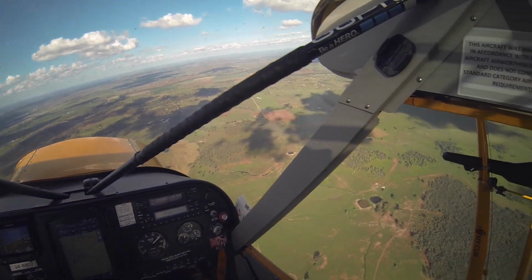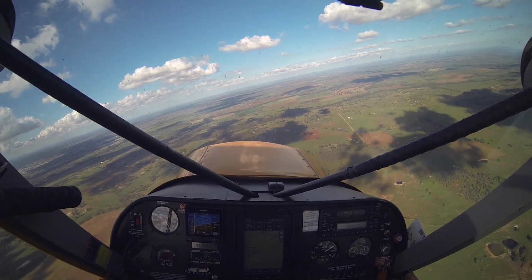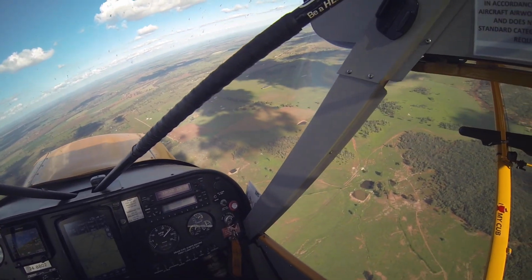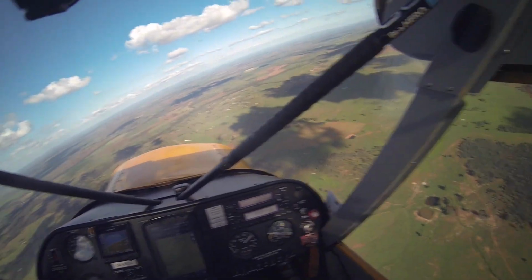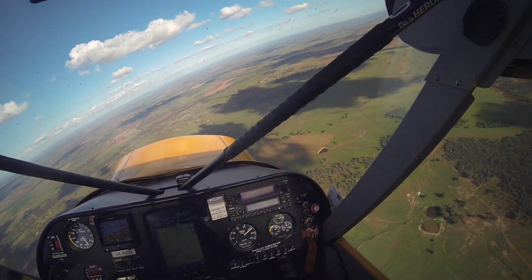Navigate, we turn towards something that feels safe. So we find something out there that looks like we can get in. So that's going to be aircraft dependent. In a thing like this, any open patch is going to be good. If I was over trees, I'll just look for the path of least resistance and go for that.